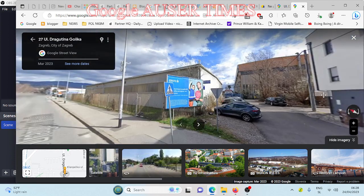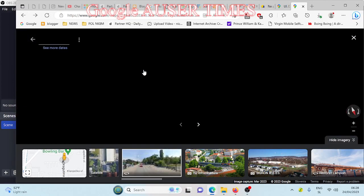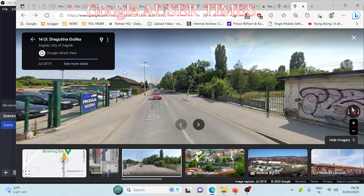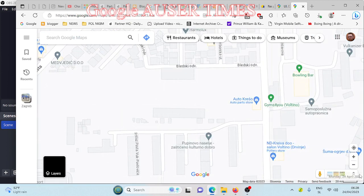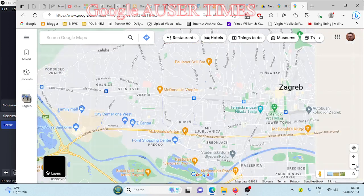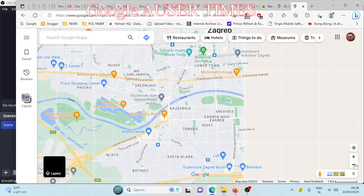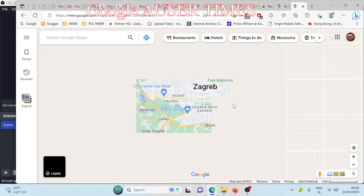Okay, let's see this stuff here. All right, this doesn't look to me prosperous at all. Let's see something else here. We're gonna go out just like this. And I still suspect that the facility that you have seen is located in another part of the city.